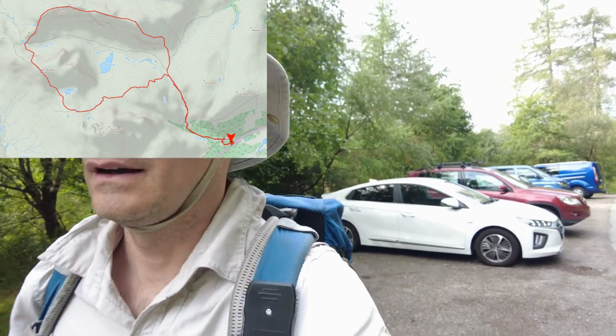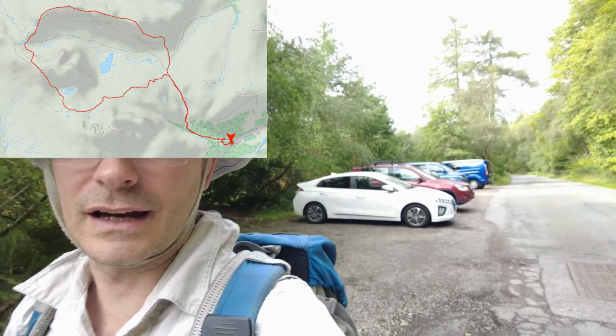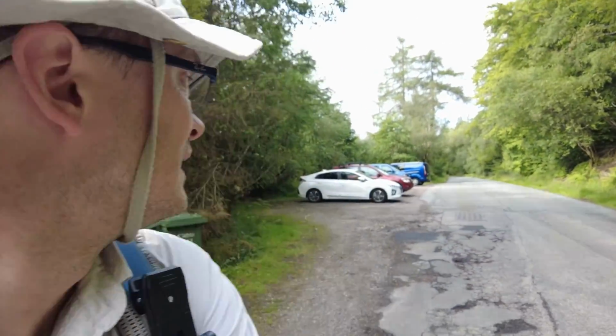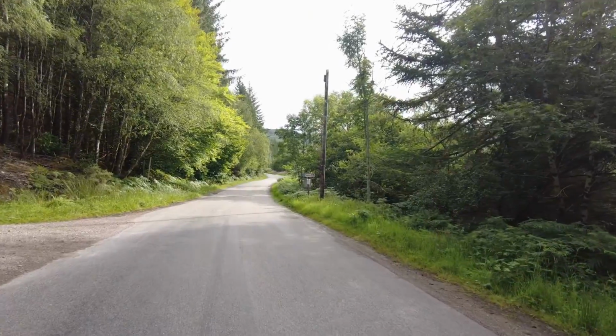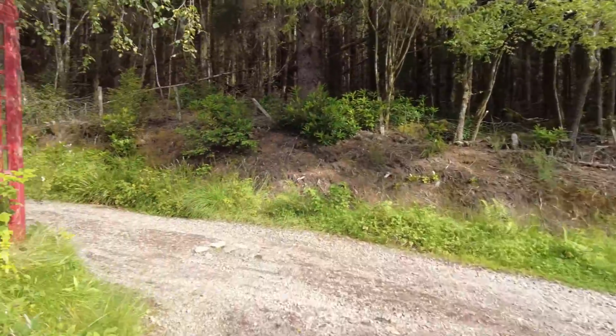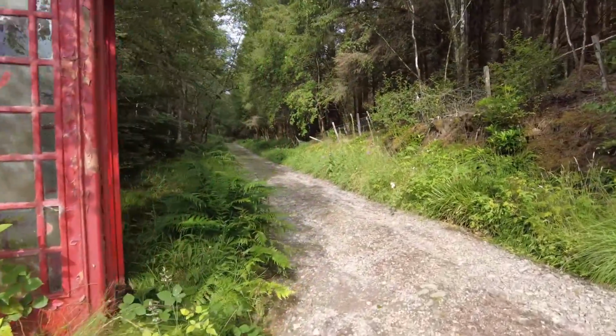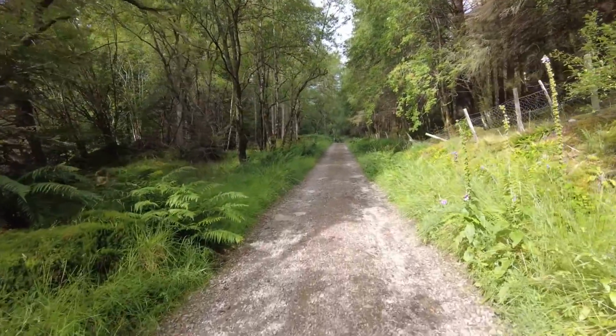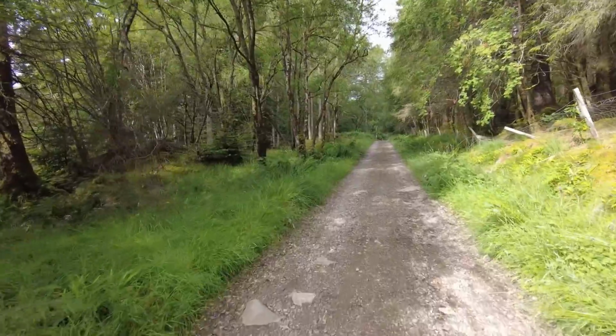So I'm now at Achnashellach, and this is the main car park. It's not much of a car park, it's just a large lay-by, but it's sufficient for about, I don't know, 7 cars. So let's go this way. So we have the railway station sign, and we turn left up here, telephone box. And then up this track we'll get to the train station, and then we go underneath the bridge.